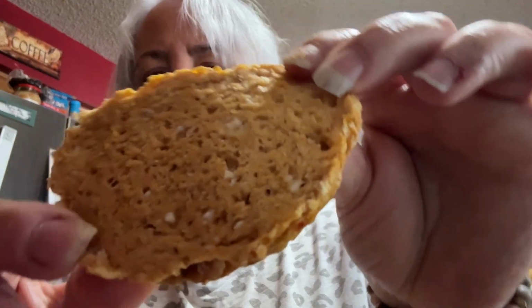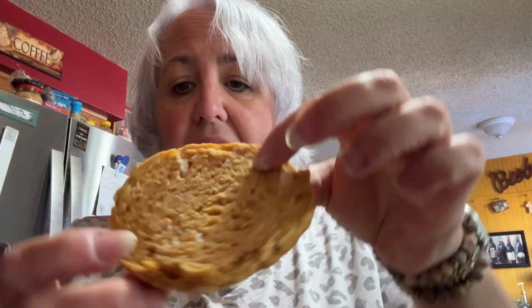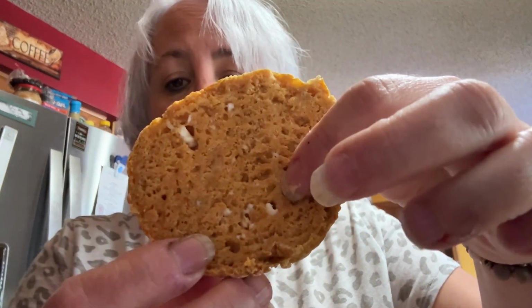Oh, look at this. Look at that. Oh, I mean, she is fluffy. Now, if I whipped it, you wouldn't get these little globs of cheese. It doesn't bother me, but if it bothers you, then you should definitely whip your cottage cheese or buy it whipped. Let's put a little of this Laughing Cow right on that corner.